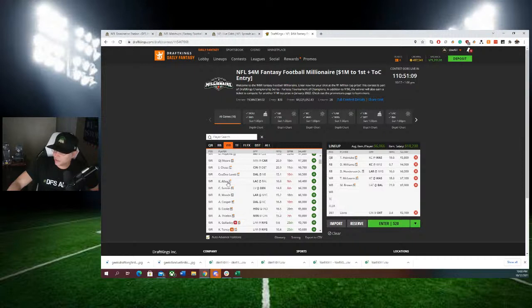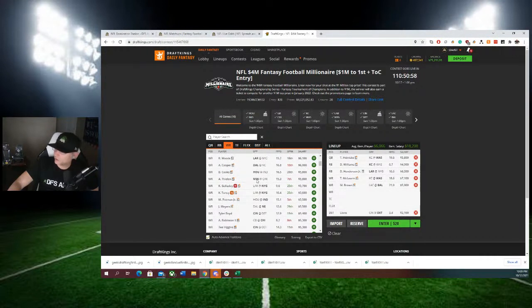Then it starts to get a little sketchier here. Keenan Allen's still good, but then Courtland Sutton is very volatile. He could do it here, but he's volatile. Robert Woods, a little volatile play. Cooper, volatile. Brandin Cooks, volatile. So it gets a little sketchier as we get down into this zone.